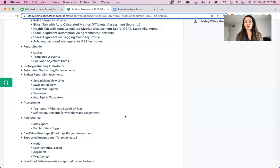We're adding some automated onboarding enhancements for those of you that have been in the platform a while. They will not impact you as much, but you might see Sparky, our little light bulb, pop up more often when new things come out. So we can show you new features or things maybe that you haven't started using yet.